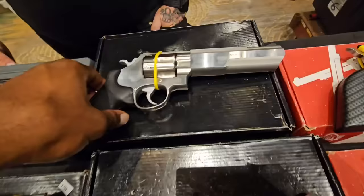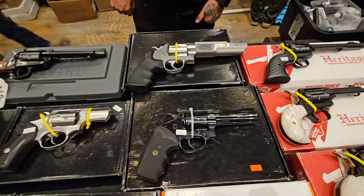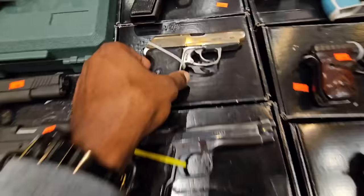He just told me this is the Smith & Wesson 629 PC. Yep, Performance Center. I got to look more into that. And that one is their newer Performance Center models. Okay, so they're going to be doing that with all of them? Mm-hmm. Okay.